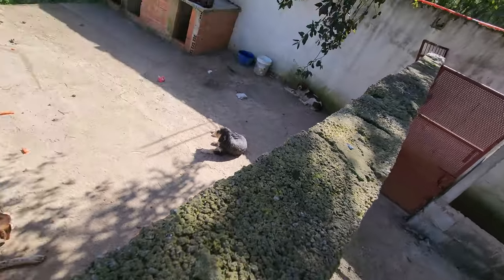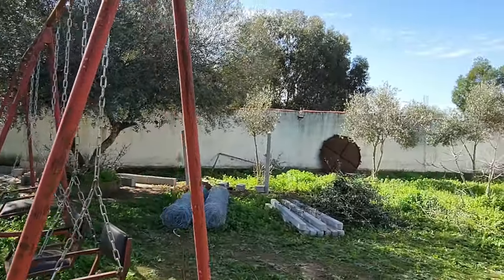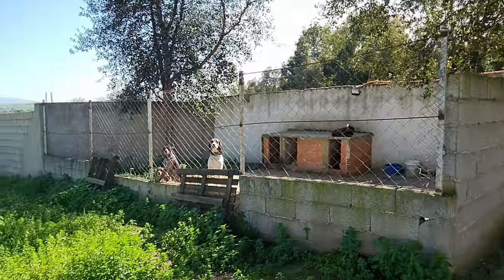Clean the kennel regularly. Remove all wet or soiled straw. Inspect the kennel regularly for damage. Immediately repair any damage so that the dogs don't escape and get injured.